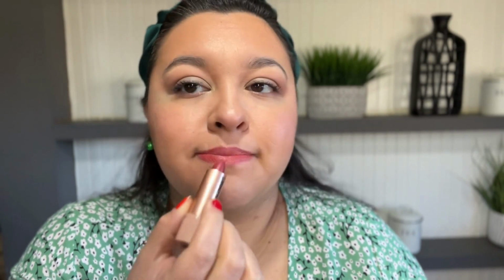Perfect, like that. And now we're just gonna add, and then I found this LA color in the color. What color is this? Sway. I feel like this is a really bright color, but it's okay. We'll work with it. Okay, so now we're just gonna add our setting spray.